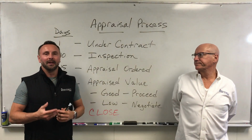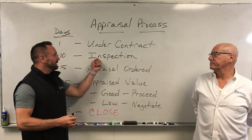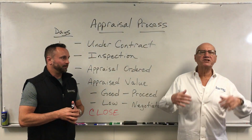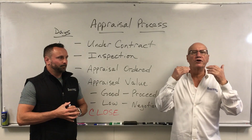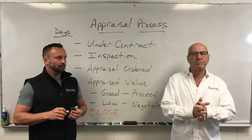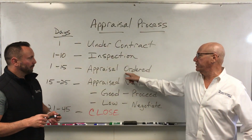Typically what will happen, now this is where there's a big difference. People will ask all the time. There's a difference between the inspection and the appraisal. Neil, explain the inspection real quick. Well, an inspection is something that you get for you to feel warm and fuzzy. We don't require an inspection. We don't even want to see an inspection. This is what we want to see, right?